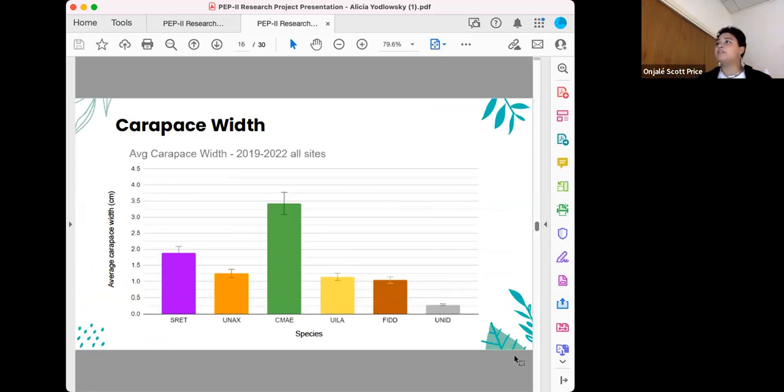Next, I'll talk about carapace width. So this was another variable we looked at. And this graph is just showing the all-time average over all sites of what the ranges of carapace width typically are for these crabs. So in green, we have green crabs, and these are on average a lot bigger than the other crabs. They're a bigger species, so it makes sense. Sesarma is a little bigger on average than Uca pugnax or Uca pugilator. And then we also have just general fiddlers, unidentified fiddlers, so either Uca pugnax or Uca pugilator. And then unidentified crabs are typically just those that are too small to identify.